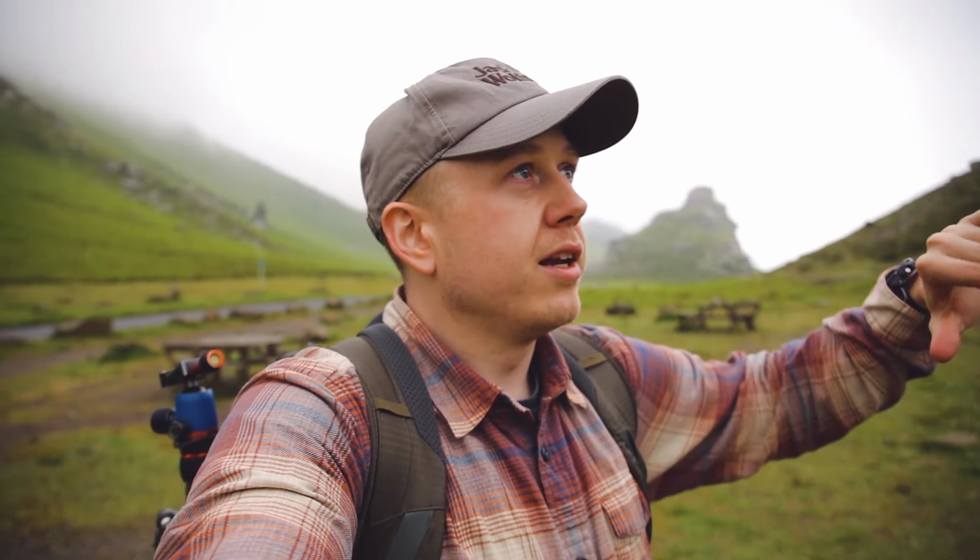So here we are, the grand finale, the Valley of Rocks. I mean, the whole thing is a Valley of Rocks, but this specifically is the Valley of Rocks. You can tell that it's the Valley of Rocks, because what we're currently in is a valley, and there are lots and lots of rocks around. So I'm sorry, that was terrible.